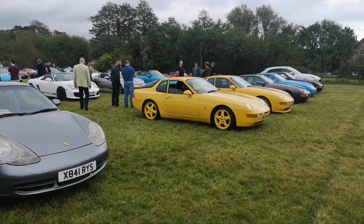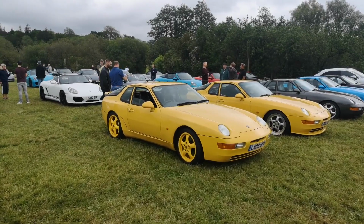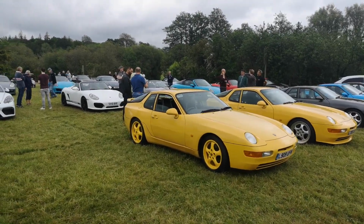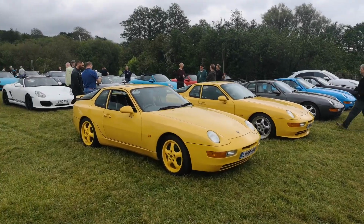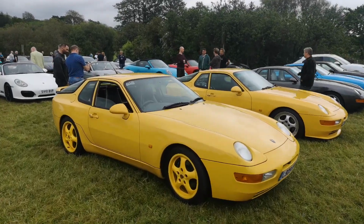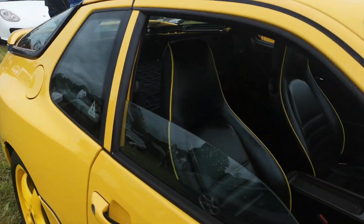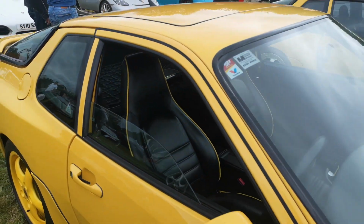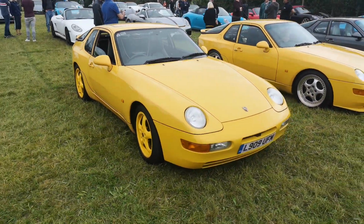Always a bit of a mad one. I think these are Club Sports with the same coloured wheels on there, but they did it in a blue, which I think is the same one as up there, and then also a green as well with the colour match wheels. Interior is looking similar as well. Yeah, pretty cool, to be honest.